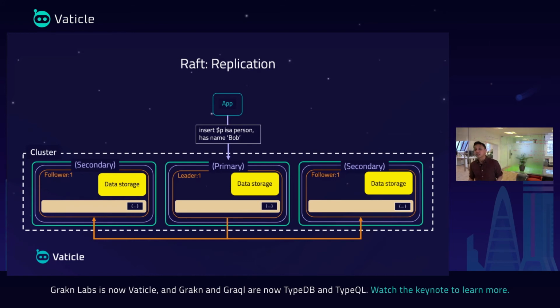However, in the background, server 3 will continue receiving the information about the first insert. So basically, the leader will keep on retrying insert number 1 indefinitely to the third server, while at the same time, obviously, receiving and processing ongoing incoming requests from the user.